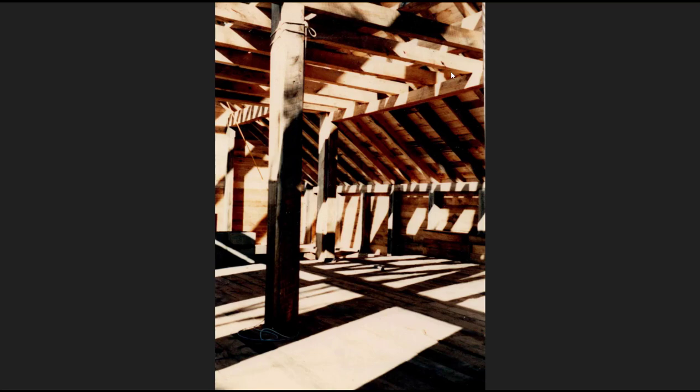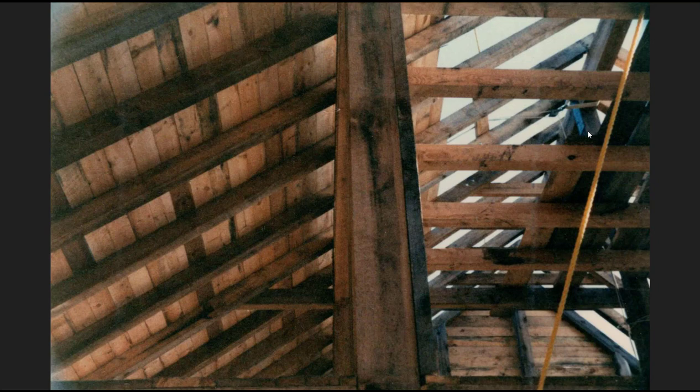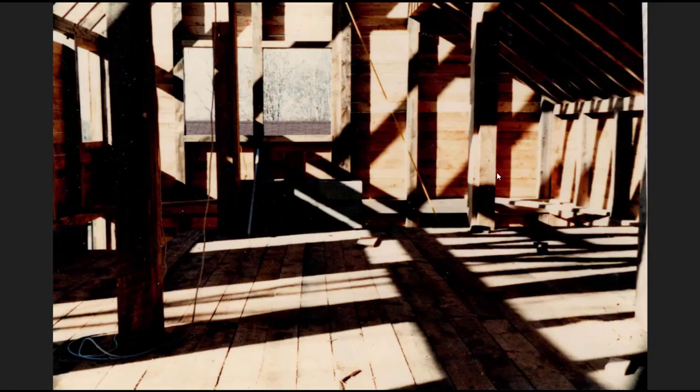Now, what I've done here is we're on the 2nd floor, and these are the rafters or the ceiling joists for the 3rd floor. So we're on the 2nd floor now, and these are for the 3rd floor right up here. So here we are. This is the 3rd floor here. I'm looking up from the 2nd floor. This is the northern roof, and I'm still getting the decking on up here. Here's the north roof here.